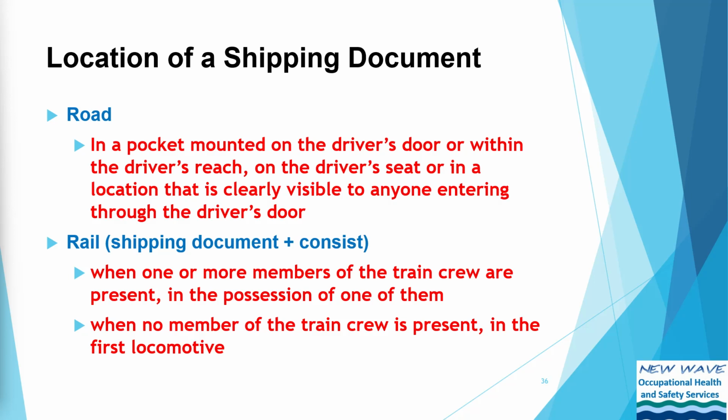For a train, both the shipping document and the consist must be in the possession of one of the train crew. If the train is parked, and thus there is no crew, it must be kept in the first locomotive.